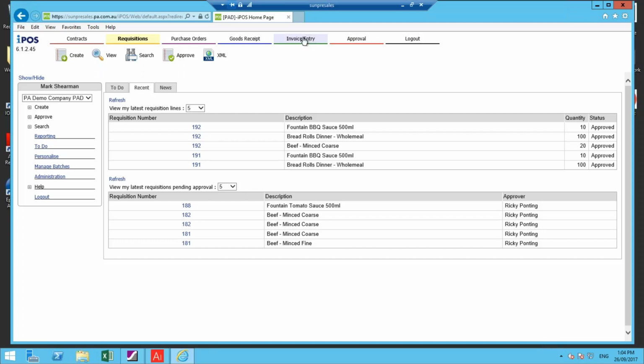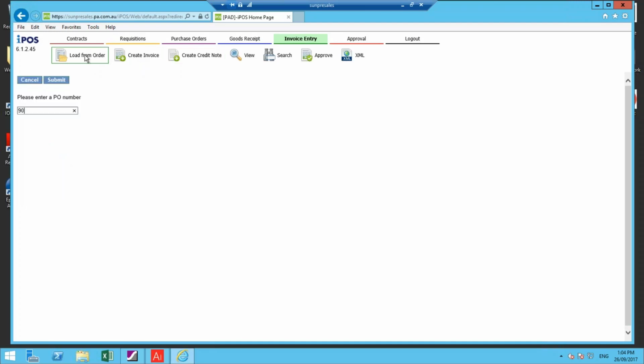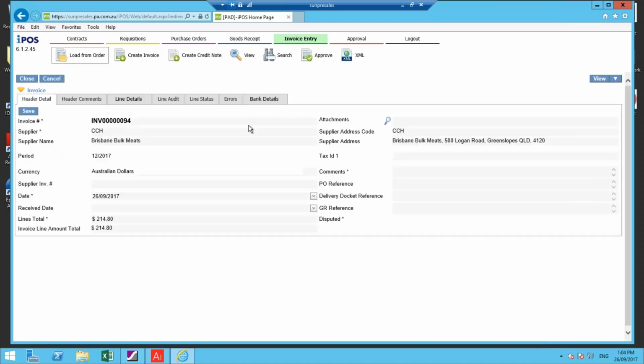So I'm going to do invoice entry to a purchase order that I have previously entered and received. And so I'm going to load from the order. It presents me with a heading screen, much like in the requisition screen. So it's come from north side. Now it's from CCH. It's got some dates. It's also presented the available line values. So I've got to put in an invoice number, a date, invoice date.